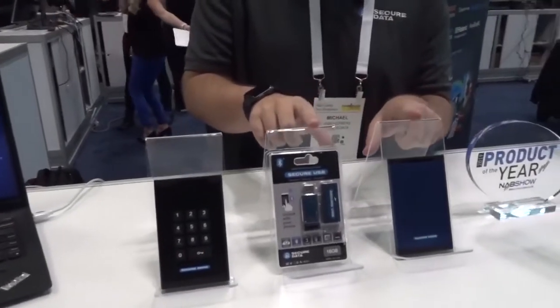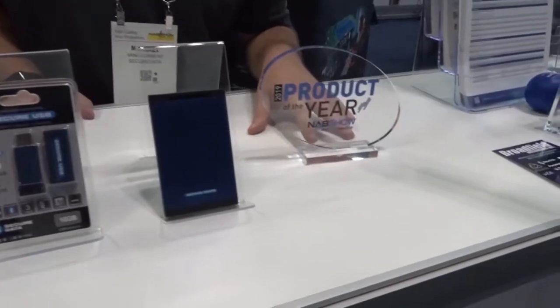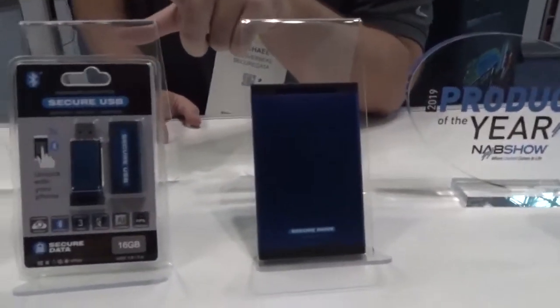Our newer products over here, which we actually won NAB Product of the Year over in Vegas recently, is the Secure Drive BT and the Secure USB BT.